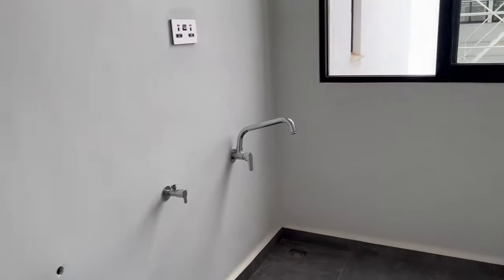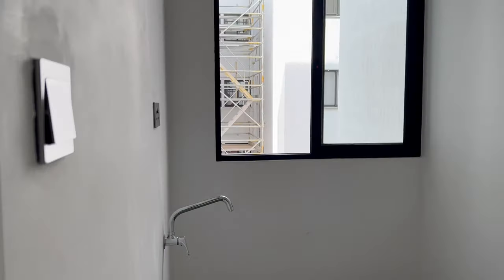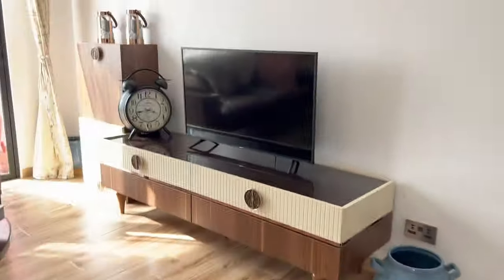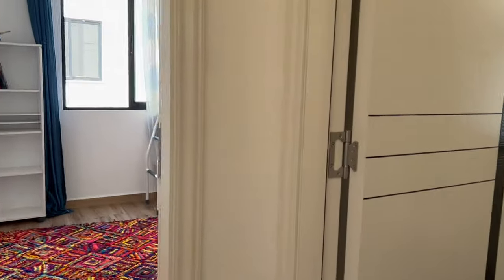You don't get this, and you don't get the fridge. But you get inside there, it's just laundry. People live in tiny spaces. Yes, every space.